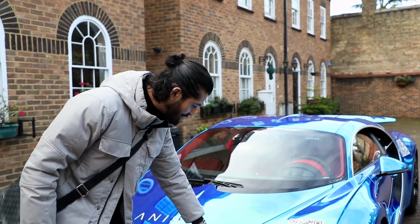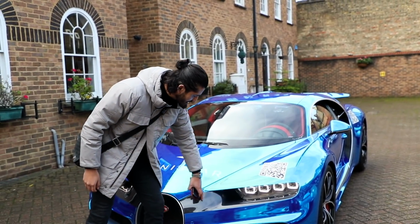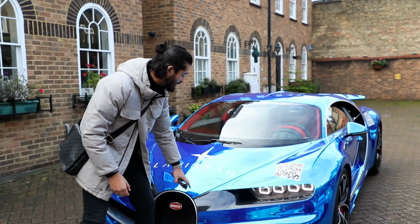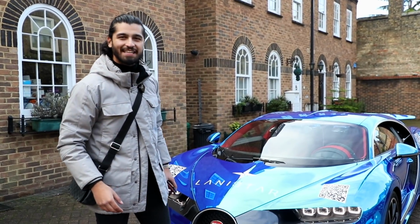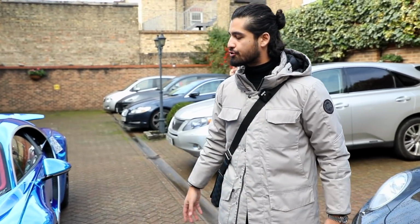There's another beautiful feature that Yanni has done, which was very nice of him. He carbon skinned my front bit of the Chiron. So we actually didn't decide to wrap down here. We kind of created our own little design and gave it a bit more of a unibrow, shall we say, on the front. But she looks beautiful. The red complements the blue so well.